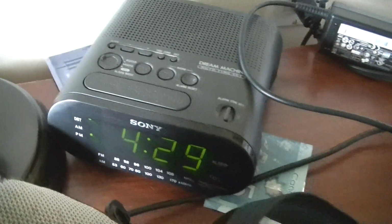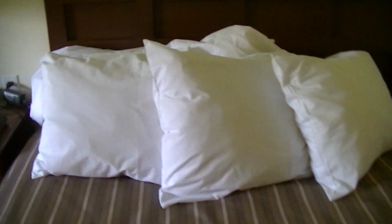Another bed. Over here you got your typical nightstand. 430 pretty much. Well, 429, but really, who cares? Another bed. I did ask for some extra pillows. I really like this picture here. It's obviously a photograph, it's not a painting. I like that one a lot.